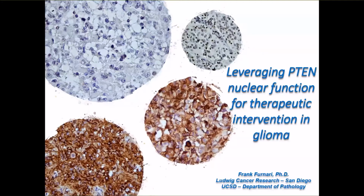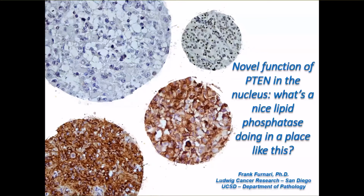I was thinking about maybe an alternative title for this. And so I came up with this: novel function of PTEN in the nucleus. What's a nice lipid phosphatase doing in a place like this? And the reason I wanted to show this title is I've spent a good part of my research career in San Diego investigating PTEN from the perspective of its canonical function, which is as a lipid phosphatase in the cytosol.